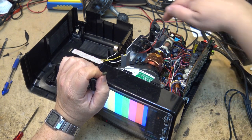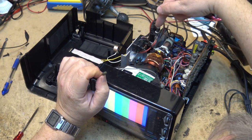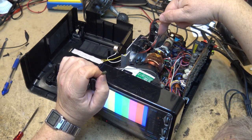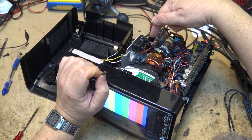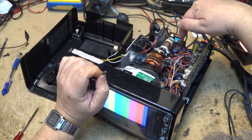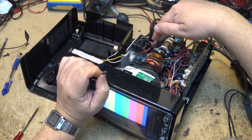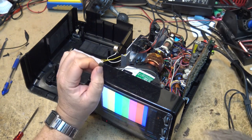It's getting its voltage right off of the flyback transformer here, right off of the screen and focus line. It's getting high voltage from the flyback transformer over here. And even if there was an arc on the screen line, it's not going to do any damage anywhere else in the set, because that's actually a source.